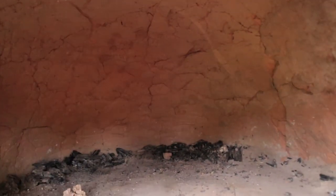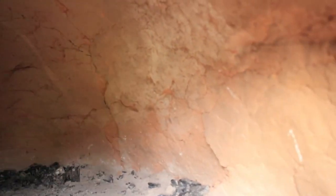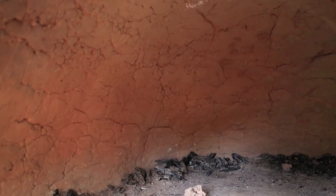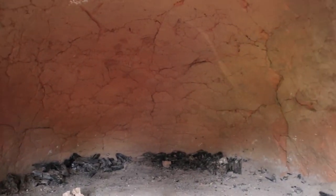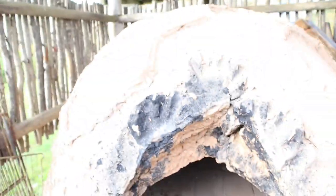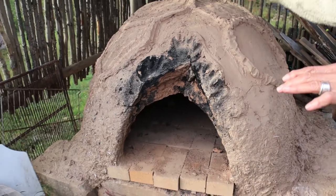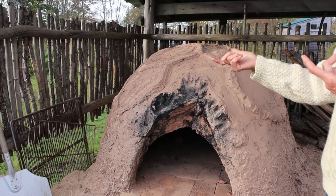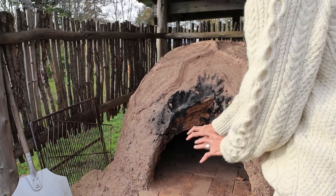It's an interesting process to construct this. We used a sand form, like a sand castle kind of thing. The front of it is a catenary arch, and the door opening is two-thirds the height of the highest point of the inside. And so it creates this natural convection with the heat from the fire. So it's very clean. You start your fire in the front here and then you slowly push it back.